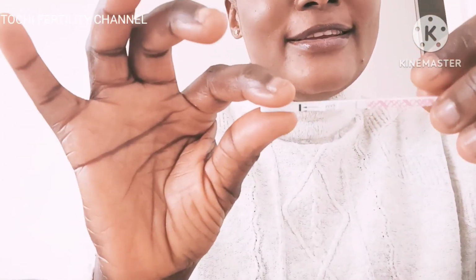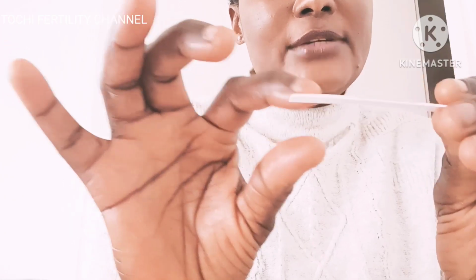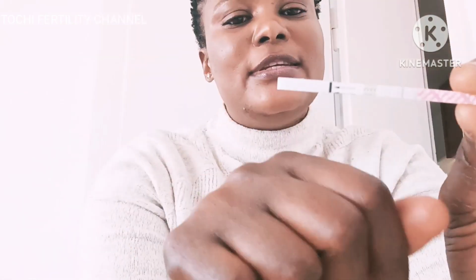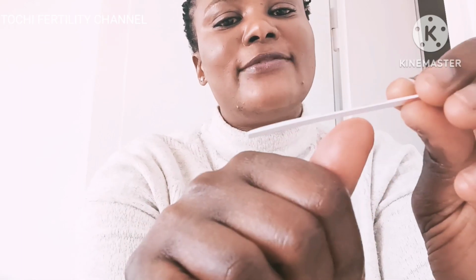So now it's about 5 minutes. Let's check it. So you can see now how many lines are you seeing. The other one is faint. So this one is control and this one is test line. I'm not seeing it clearly. So when you see the line like this, this means negative, because the two lines are not clear.